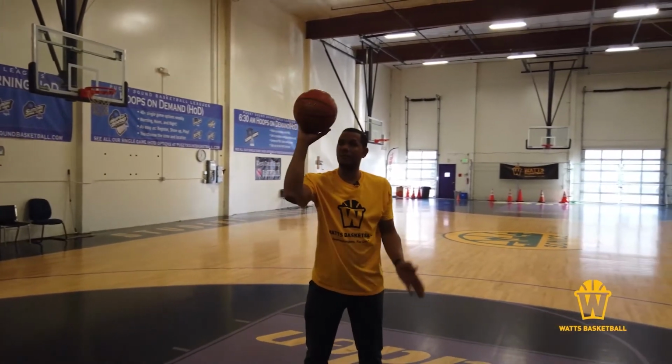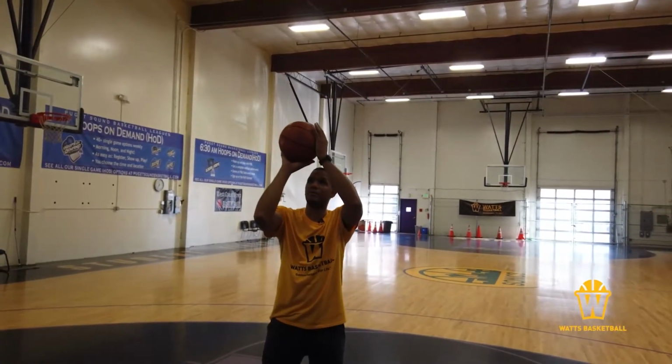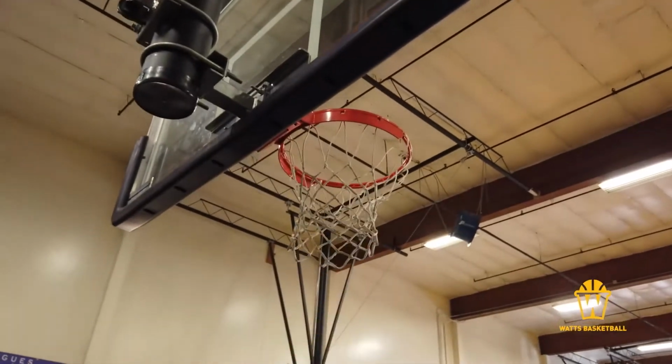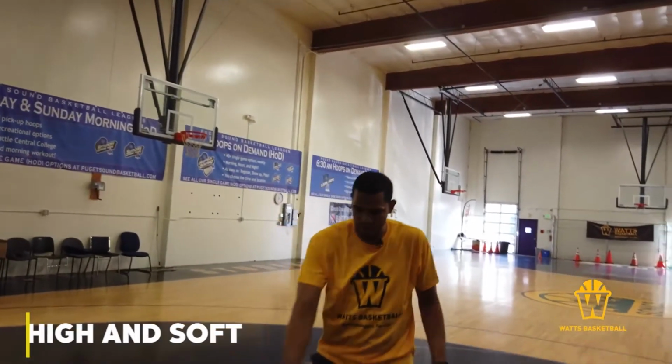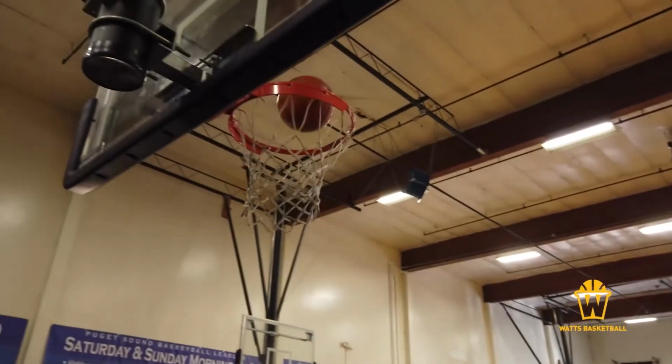You'll see, get it set up with one hand, put this hand on it for support, and then barely move it. Get this set up, put this hand on it for support, barely move it. That was flat. I want it high and soft. All right. Boom, boom. High and soft.